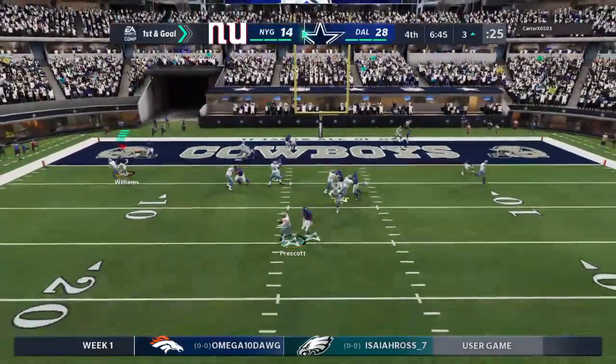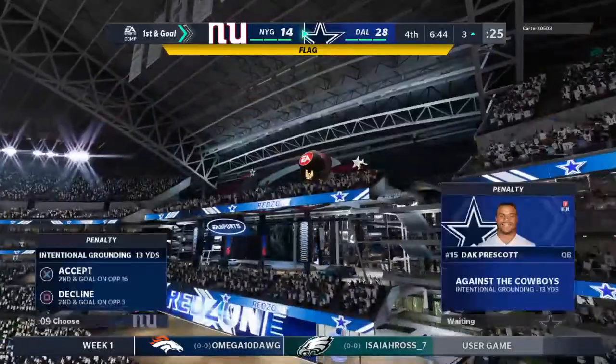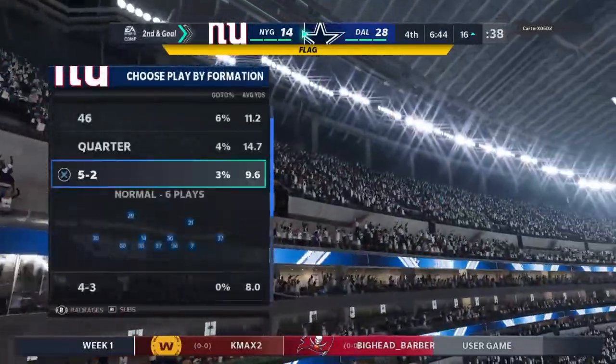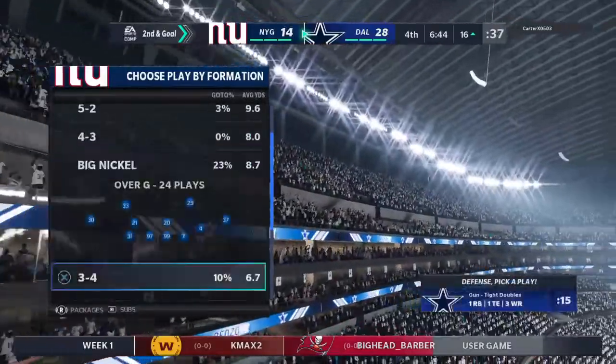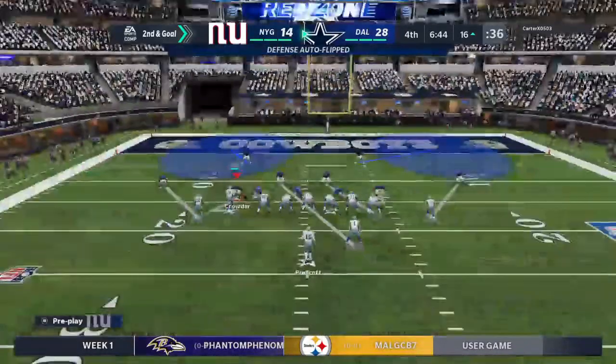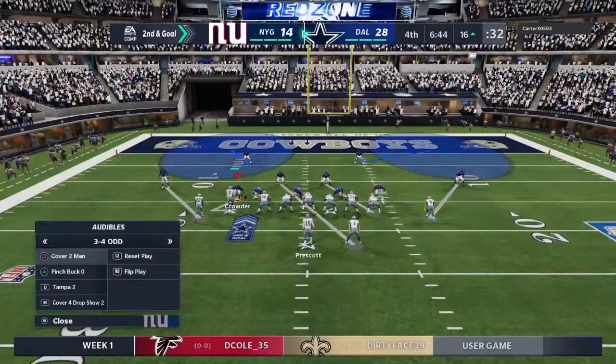Prescott. And a flag comes in as that one falls incomplete. Let's see who this is on. Clearly wasn't outside of the tackle box. There's your penalty. And accompanying that penalty, a loss of down. So after the loss of down, they'll come up here with a second and goal.